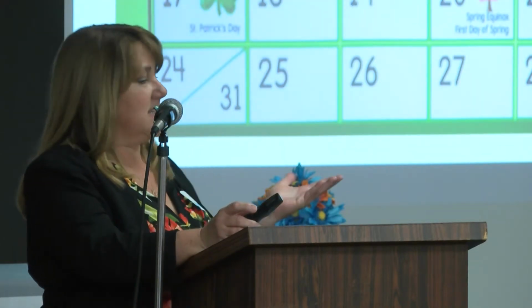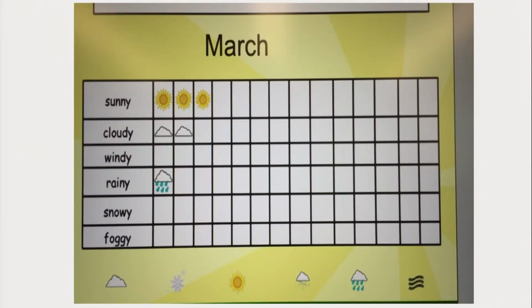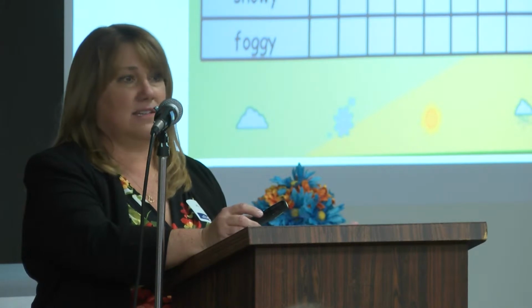When we look at the date, we can discuss how many Thursdays are there in a month? How many more days till a special holiday or a friend's birthday? How many more days till the weekend? We graph the weather. We discuss weather patterns and say, how many more sunny days than cloudy days? How many fewer rainy days than sunny days?